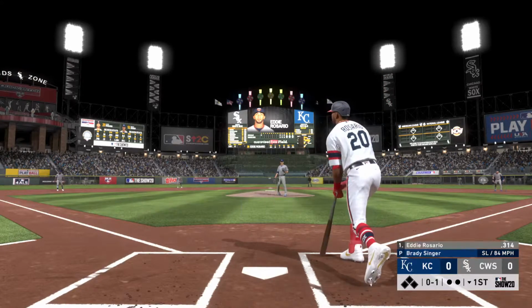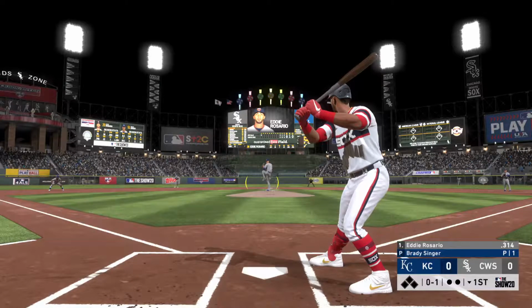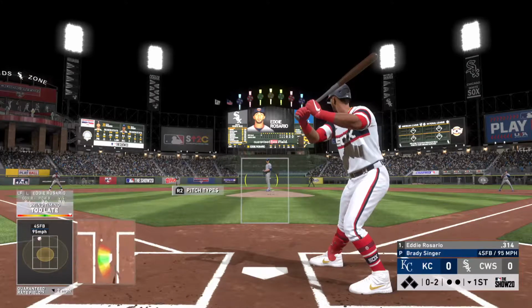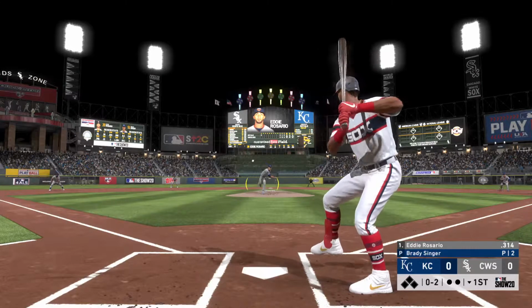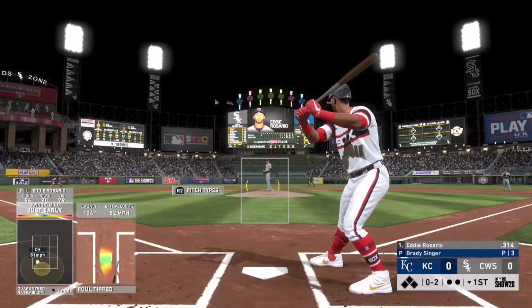And he fouls this one off. Into the windup. Here comes the 0-1. Gets the fastball by him here, and he's in control. 0-2. This pitcher's bringing it with some high velo. You better get that front foot down early and get ready, or he's going to throw it right by you.